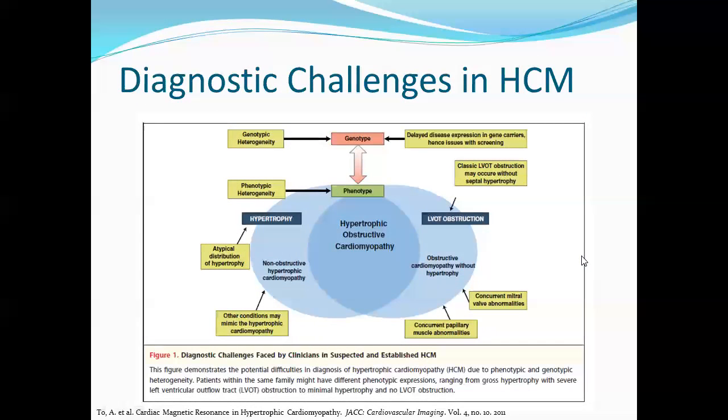And this was just a paper that was more for CME purposes, but it looked at the benefit of MRI in HCM. The challenges: patients who have HCM can have the genotype or they can have the phenotype. For patients who have the gene, when you're looking at family history or screening family members, you test them for the gene. Patients who are genotype negative, you have to use echo as your primary modality, or MRI, to truly say.